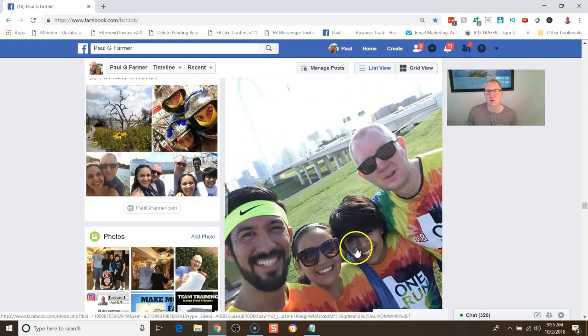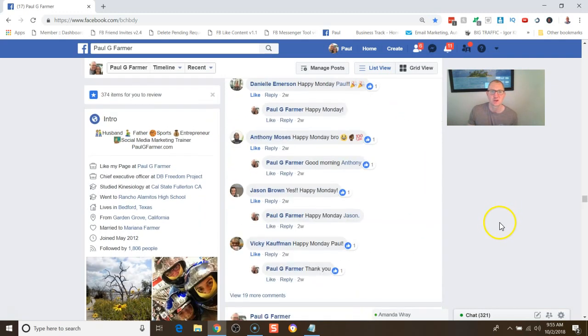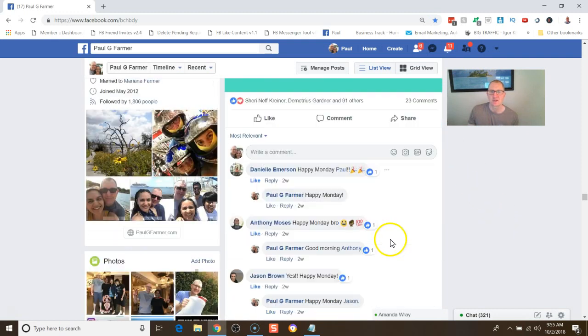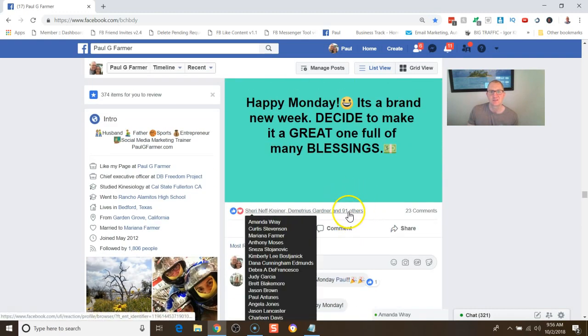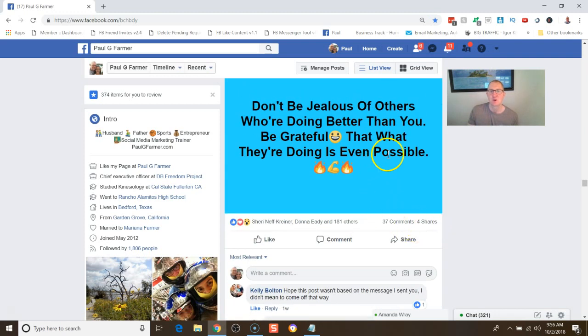That's a lifestyle post. Just went on a run with my family, a 5K run. I'm not a runner, but wanted to support my wife and decided to go ahead and did that. It was for cancer research, so it was for a good cause. Then we had, see, it's growing. So we're at 92, and this one is just about the same. 23 comments, and then boom.